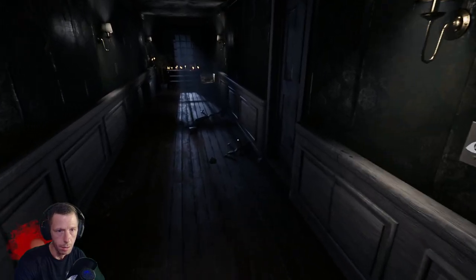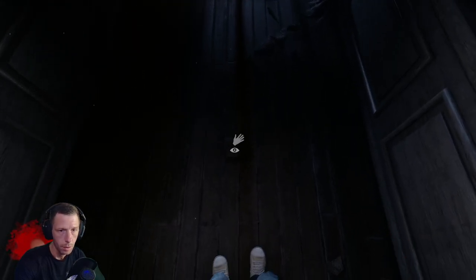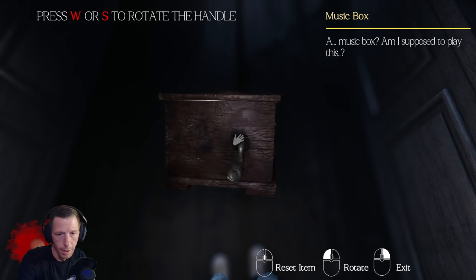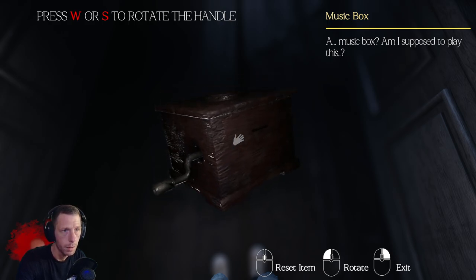There are lights. And I have no pills. What did he give us? A music box? Am I supposed to play this? Can we play this? Press V or S to rotate handle.